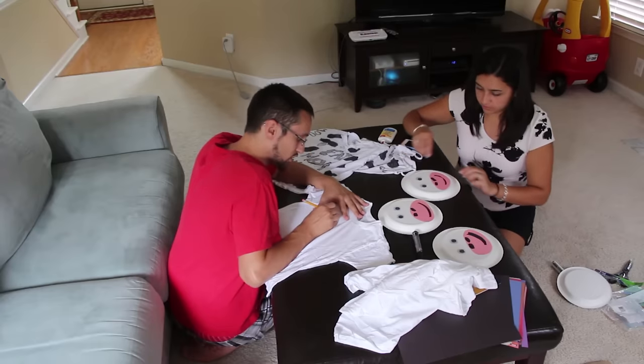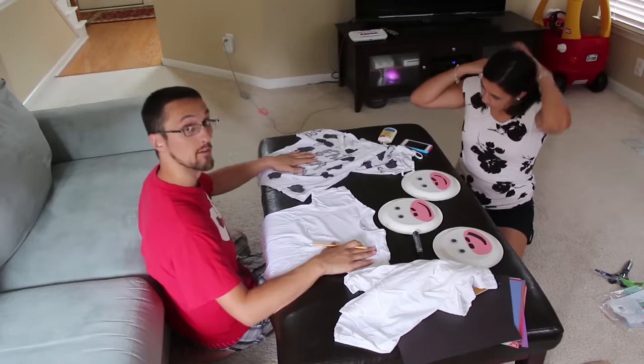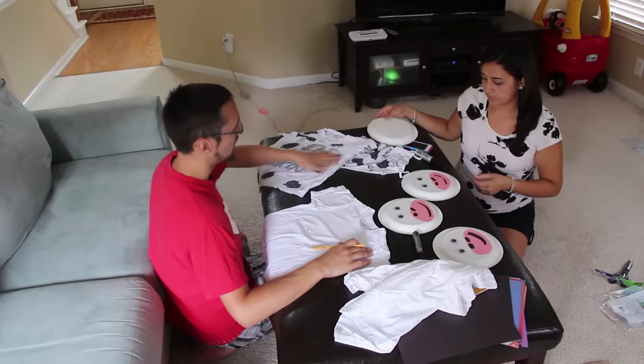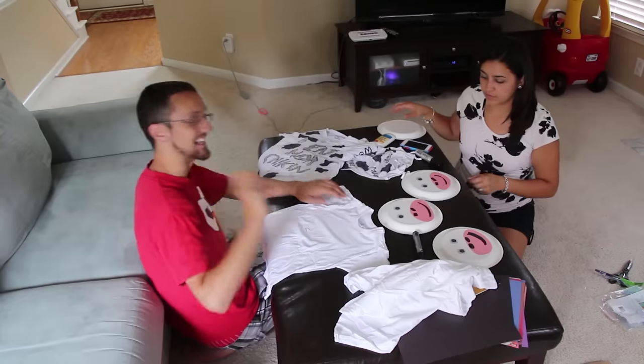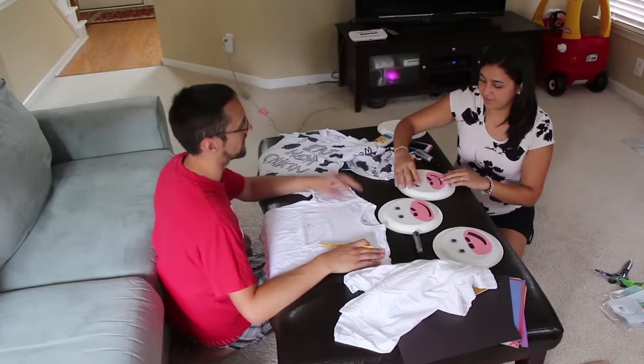Awesome, free food. So we bought a bunch of brand new white tees. We have this shirt from old years. Good old days. And we're gonna try to make them some new cow attire. And a mask. And a face mask, right? That doesn't really look like a cow.